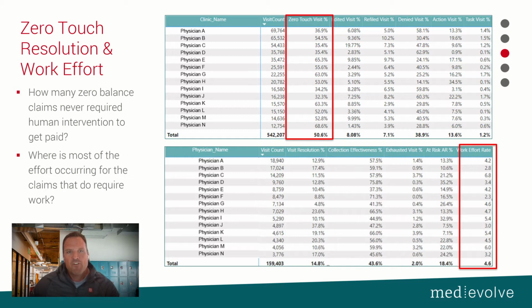My favorite question is, what is your work effort rate? Seems simple, right? How many claims, charges, whatever you want to call it, go out the door and get paid without a human touching it? How many? Do you know? Not a single human, right? We can't know if we're just relying on our practice management data because, as I said before, they're not capturing everything you need to measure every unit of work.